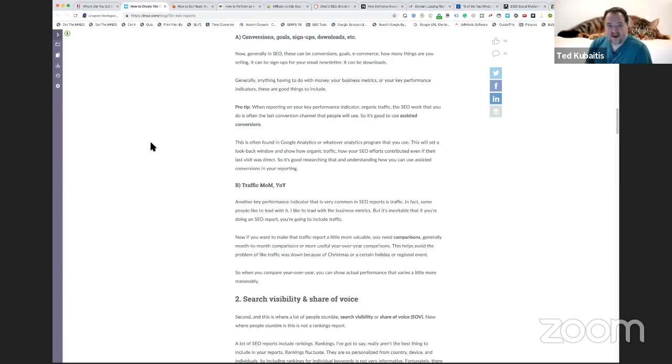What a lot of novices in SEO don't understand is that moving from 60 to 30 is a very easy jump to make in SEO, but moving from 30 to 3 is exponentially more difficult, and moving from 3 to 2 is exponentially more difficult.